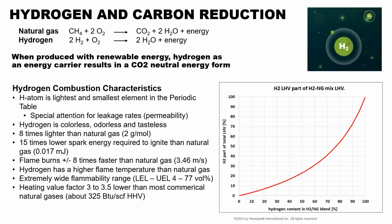When we look at combustion, I'm ignoring the nitrogen in the air. When we look at the base result of combusting methane in an oxygen atmosphere, the result is CO2, water vapor, and the energy that results. Right now, methane, natural gas, is about 1,000 BTUs a cubic foot. Obviously, the carbon in the methane combines with the oxygen, we get our carbon dioxide.